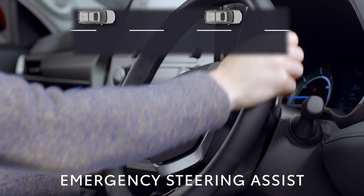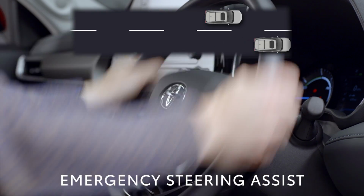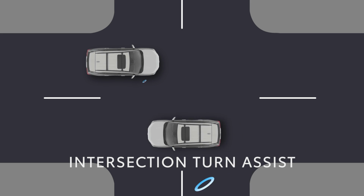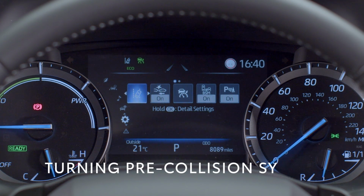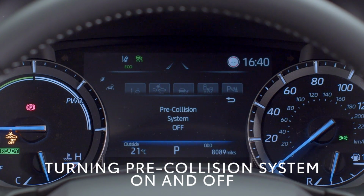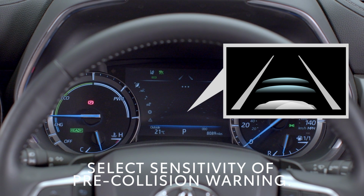If the driver has begun evasive steering and the system deems it safe, emergency steering assist will aid steering movements, enhancing vehicle stability. Intersection turn assist will activate the pre-collision system if an oncoming vehicle or pedestrians are detected. The pre-collision warning can be turned off or the timing changed using the vehicle settings menu in the navigation screen. There are 3 levels of sensitivity available and the middle setting is the default.